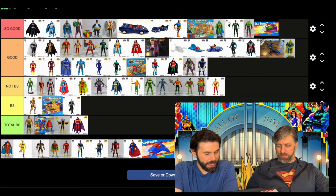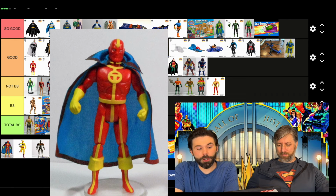All right, now we have the Red Tornado. This was another character that I was never really familiar with. I did have this figure though, and usually someone that I used as fodder against Superman. He's a hero, but I always used him as a villain. I guess it was that sinister red color of him. Exactly. I mean, I don't know much about him or anything like that.